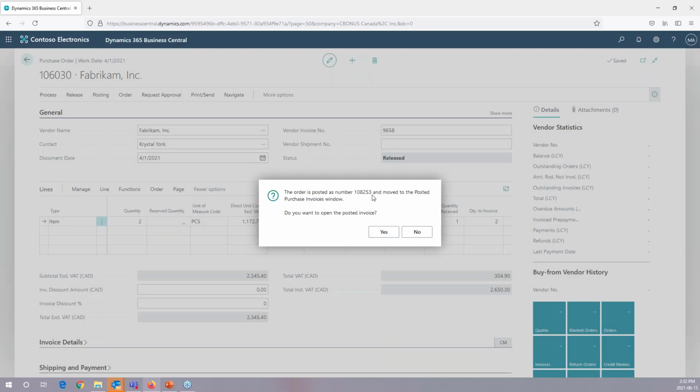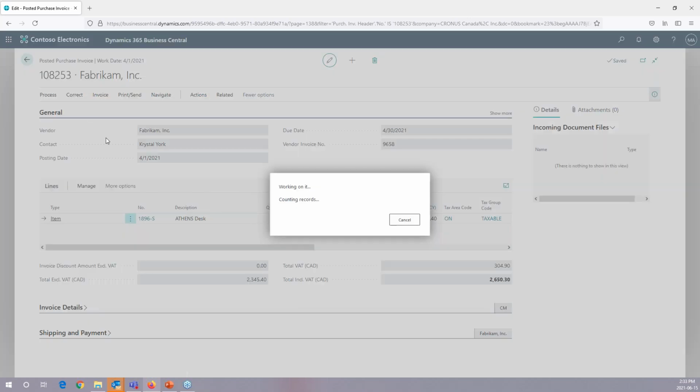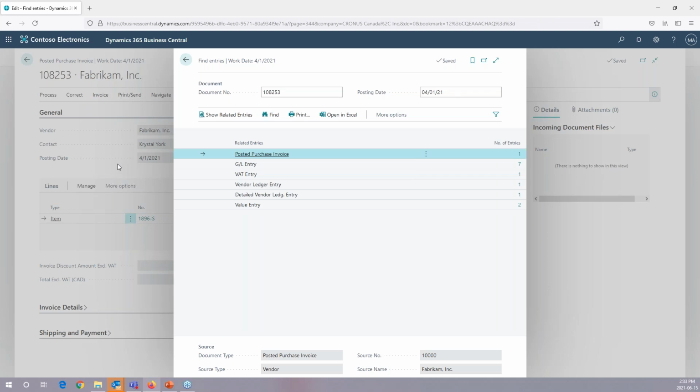It tells me that my posted purchase order has been created. Would I like to go view that posted invoice window? At this point, I'm going to say yes. It has now moved from being a purchase order or a purchase invoice into a posted purchase invoice. And once it is posted, we're able to do things like correcting, so creating a credit note. We're also able to navigate into the solution itself, into the purchase order, into this invoice, and see what the financial transactions were. So I can look up my posted purchase invoice and I can show the related entries, or I can print that. I can also look at my GL entries, my tax entry, and so on.